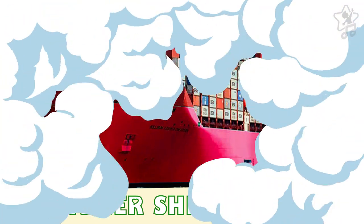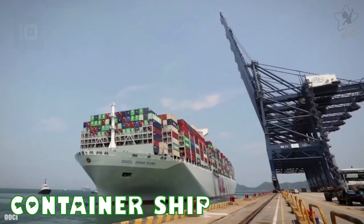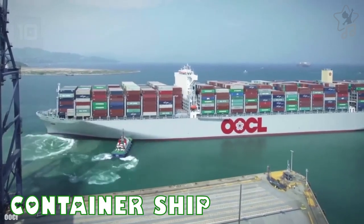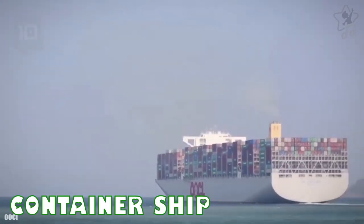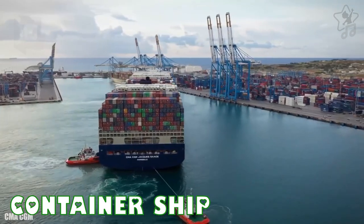Container ship. A container ship is a cargo ship that carries the entire load in containers. Container ships are a popular means of commercial multimodal freight transport and currently carry most non-bulky ocean goods.